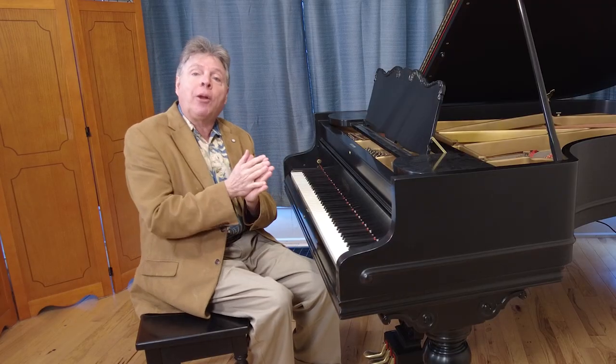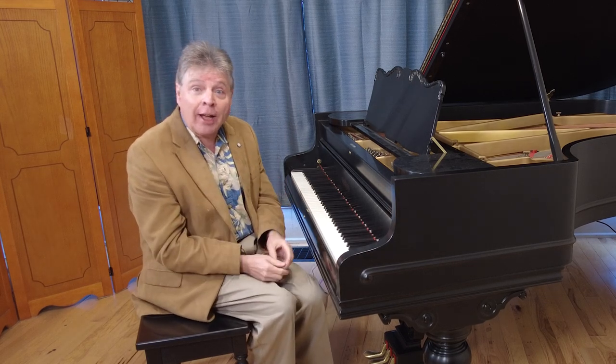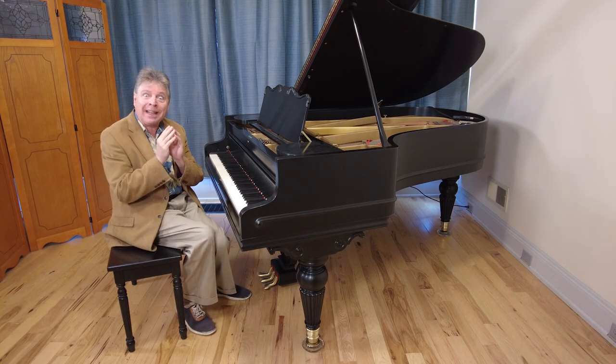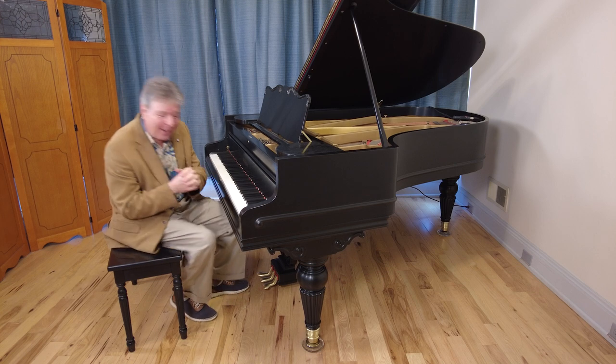So first we're going to start with the beginning of the last movement of Mozart's C minor sonata, K457, I believe. He didn't write very many sonatas in the minor keys, but they're all spectacular works. Listen to the beginning of this sonata in C minor of Mozart.